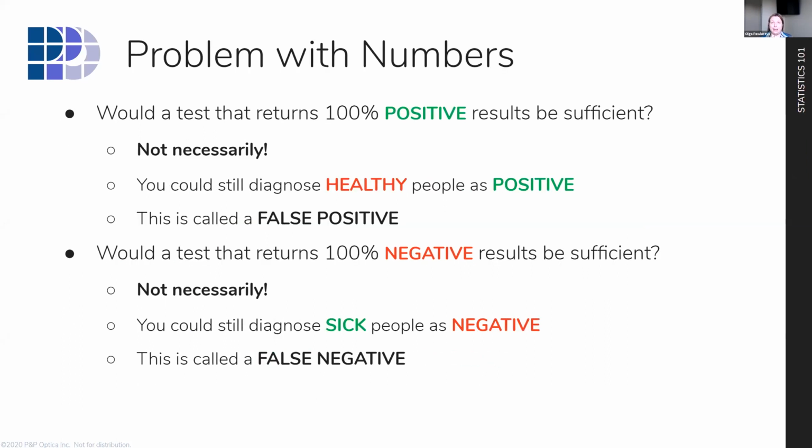Same, and can you design a test that would return only 100% positive results? Yes, you can, but it actually wouldn't be that great, because you could still diagnose healthy people as positive, and it wouldn't be very useful, right? So even though you have 100% detection of positive results, you might make mistakes where things that are not positive are read as positives. And that's called a false positive. And the flip side is also available for negative results.